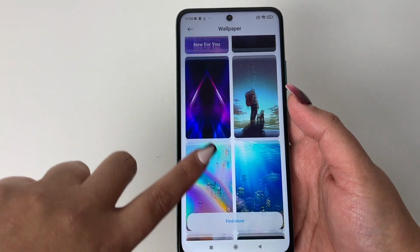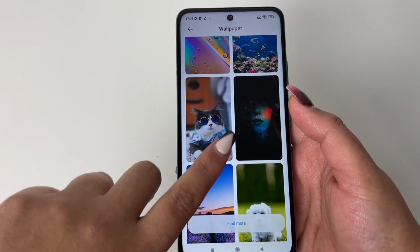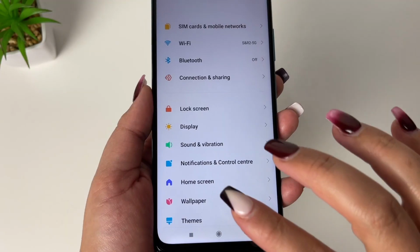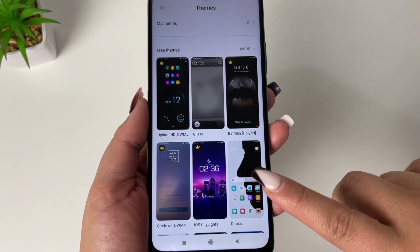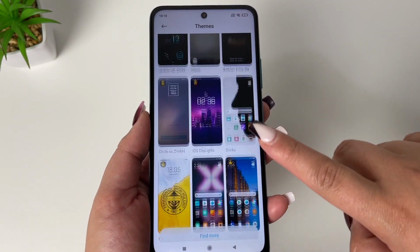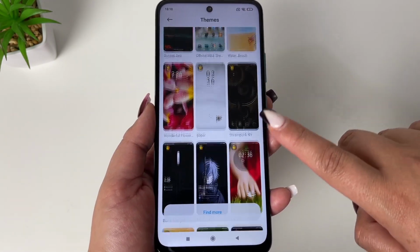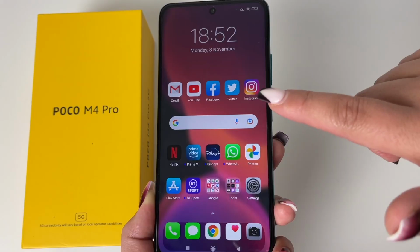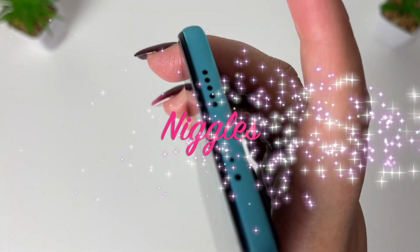We have NFC, a headphone jack, no noticeable lag or slowdown, and I've not experienced any heat up on the phone. And guys, it's priced under £200 or $200, and it does not break the bank and gives us a decent mid-ranger with some flagship specs. So what more can we ask for, guys? And now let's move on to the niggles.